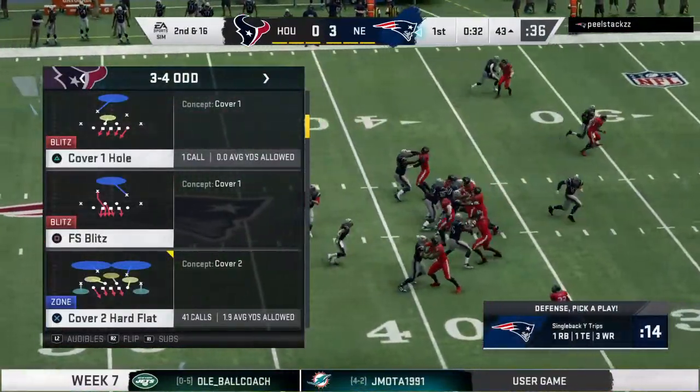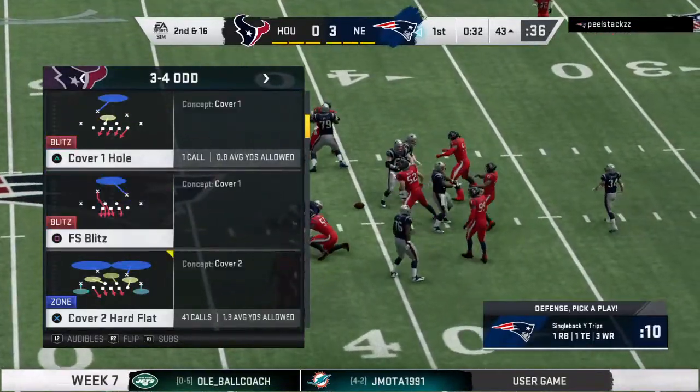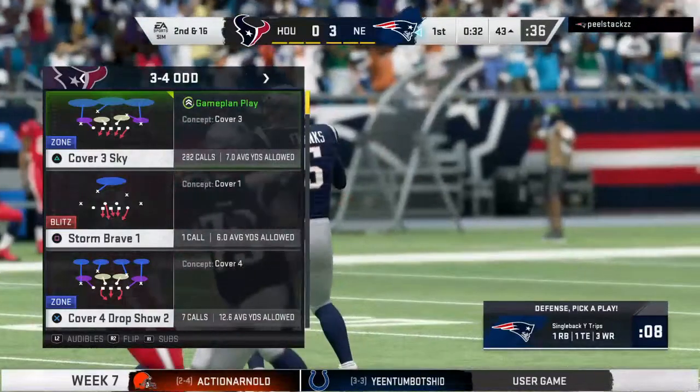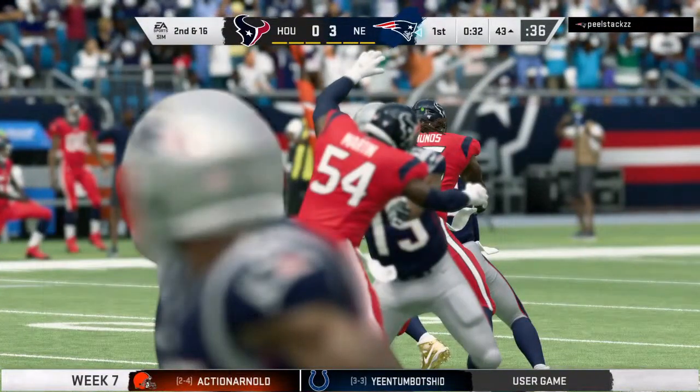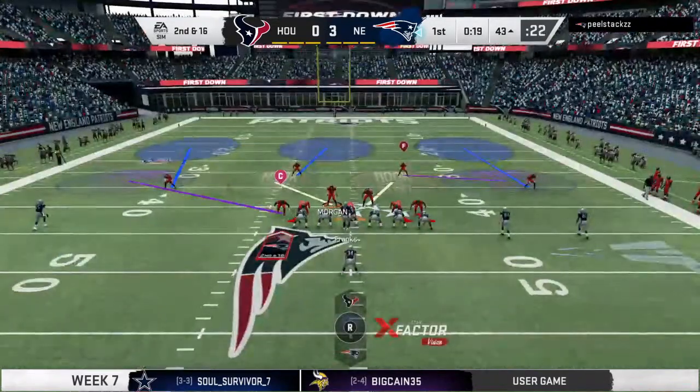Well, that play was the very definition of fast, quick, and in a hurry. Suddenly, he was there. Yeah, blink of an eye. That happened fast, and a big sack. Work to be done here on 2nd and 16 after the sack.